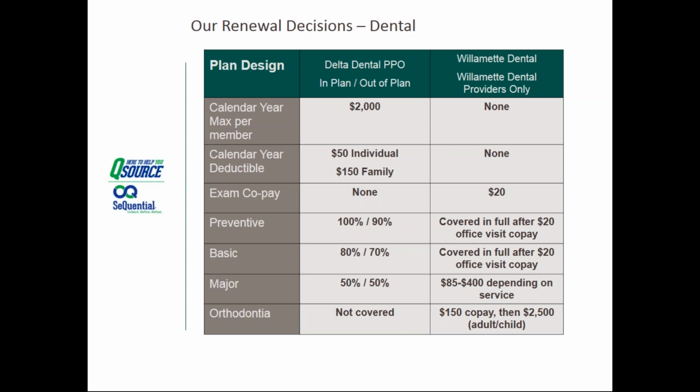Inside your employee benefits guide for 2018, located in your insurance folder, you will see a menu card that has a breakdown of the specific services for Willamette Dental and how much those copays are. But as a brief overview, your exam copays are $20. Your preventative care are covered in full after you pay your $20 office visit copay. Basic services are covered at $20 for your office visit copay, and then our major services can range anywhere from $85 to $400 depending on the service.